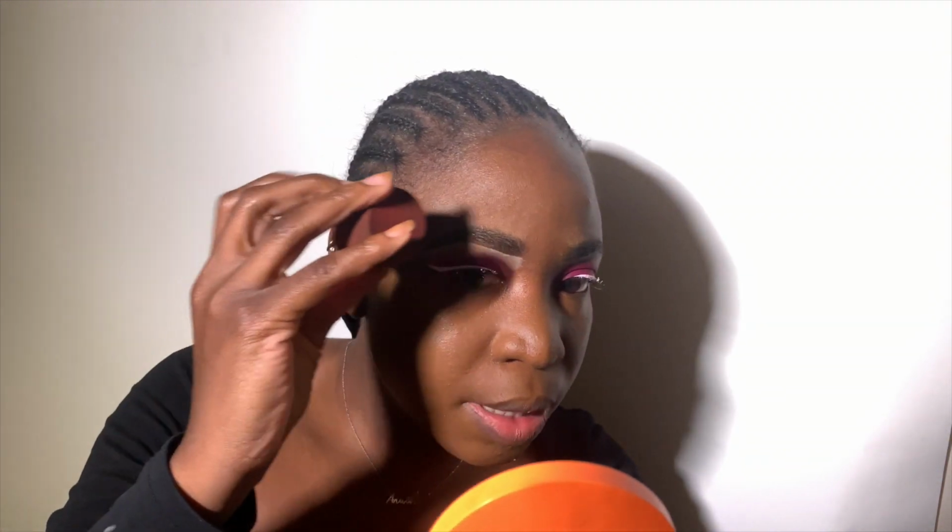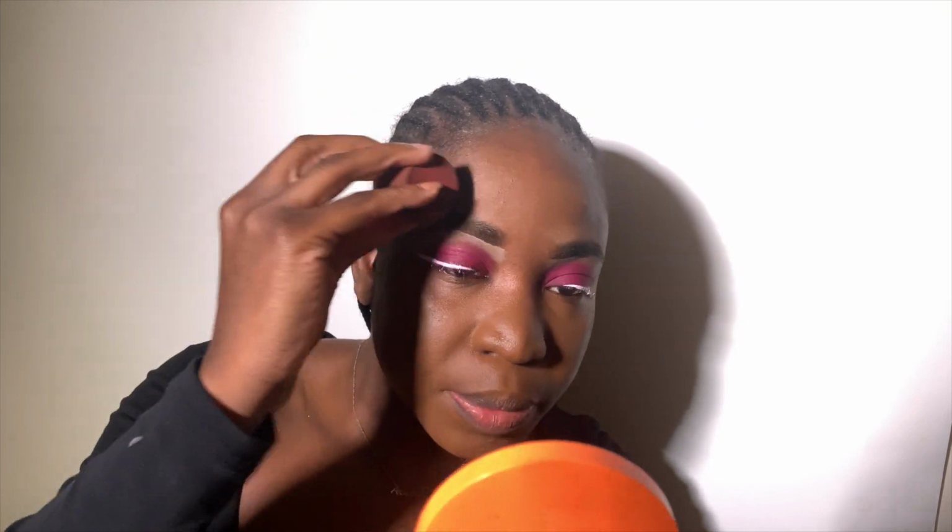Making sure I'm also blending out where I put the concealer earlier, above my eyelid, above my eyebrows, so it doesn't look hard. I'm not seeing those harsh lines.